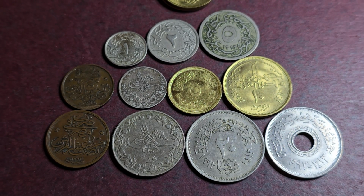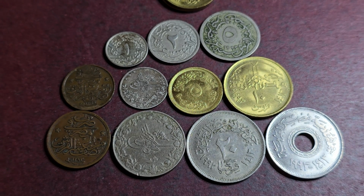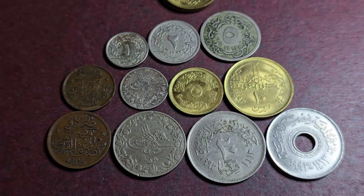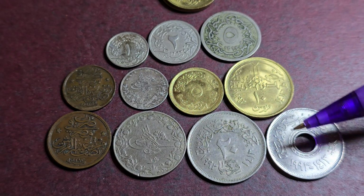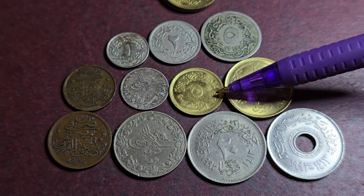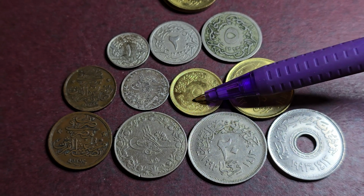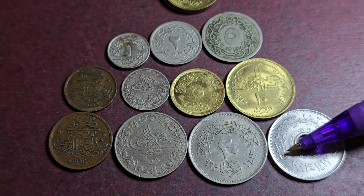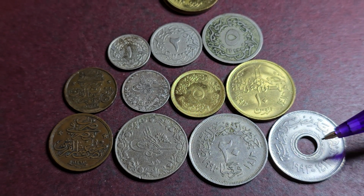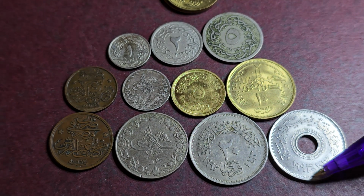Egypt. So currently we're going to delve into the current coins that they issue for circulation. But just a quick overview. So these are the last coins that we had a look at in the previous video, and the last mintage date was 2004, and here the rest of them are either 1992 or 1993. So the smallest denomination is 5 piastres and the highest is 25 piastres.